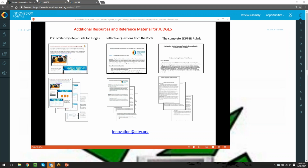Okay, so we will likely lose a couple of our engineering folks, but to my biomed judges, I just wanted to make a couple of comments about the rubric. As you have noticed as we've gone through the session, the rubric that Elliot has been referring to is an engineering design process rubric. And currently, that is the only rubric that we have that is working, that is enabled through the Innovation Portal technology. We are working with National Project Lead the Way to develop a rubric that is a little bit more specifically designed for the biomed projects and the experimental design project or process. But right now we don't have that ready to go.